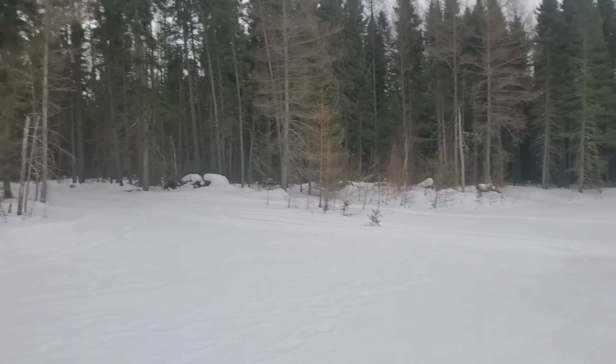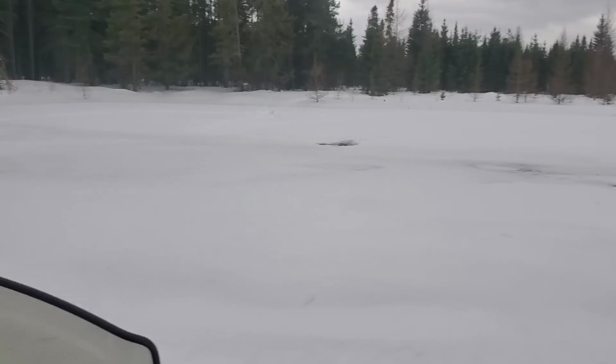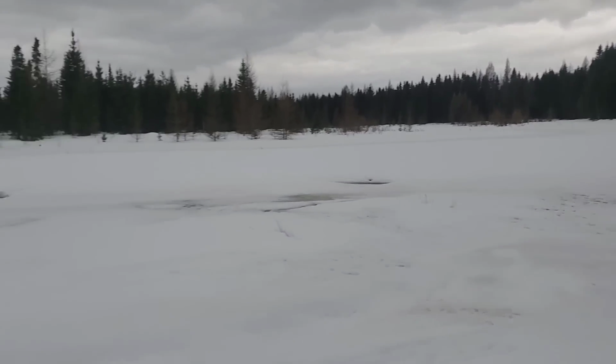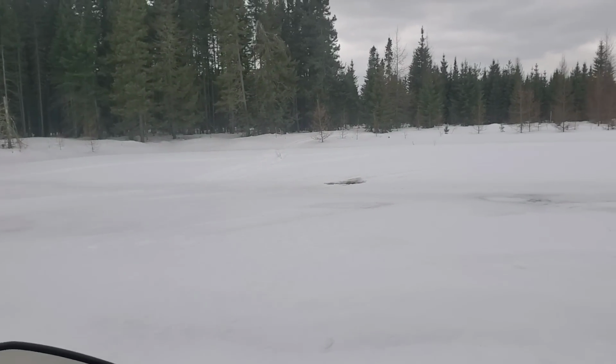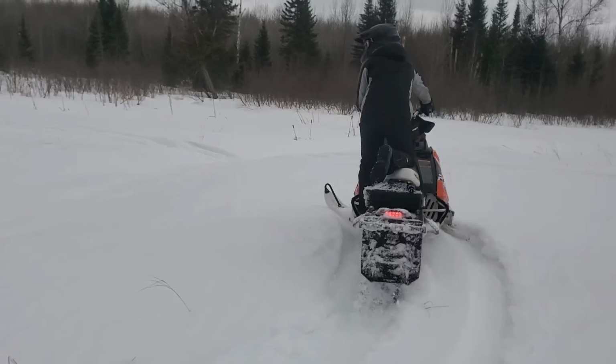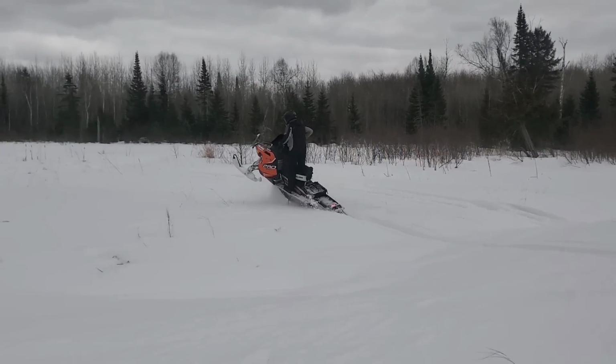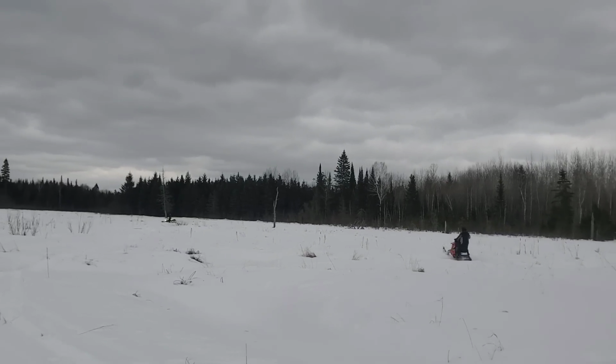Ice bridge! This is where the ice bridge was. Yep, crossed over there. I see somebody broke through a little bit with a snowmobile right there. Jan's stuck.